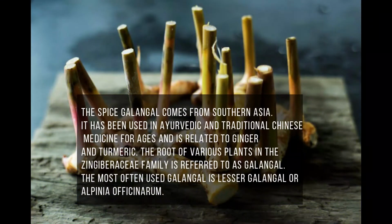The spice galangal comes from southern Asia. It has been used in Ayurvedic and traditional Chinese medicine for ages and is related to ginger and turmeric. The root of various plants in the Zingiberaceae family is referred to as galangal. The most often used galangal is lesser galangal, or Alpinia officinarum.